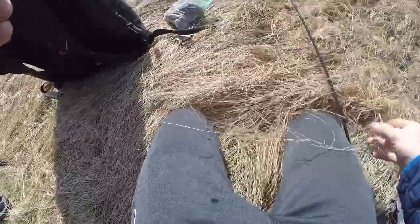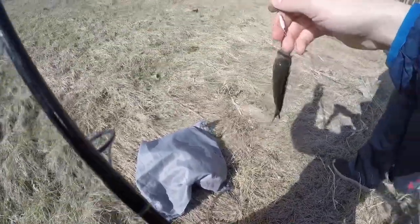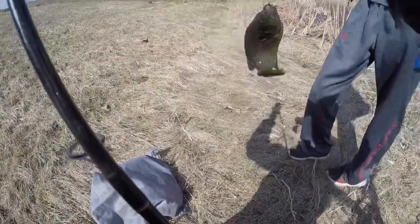Oh, come on, Daddy. I just caught the biggest one of the day. And Roman caught the biggest one. Yeah, about 5 inches. Here, Roman. Hold on, Asher, don't talk for a second. If you guys can see that, it's a nice little 5-incher.